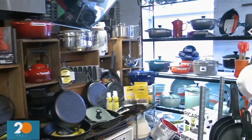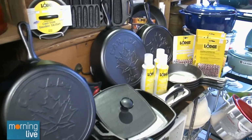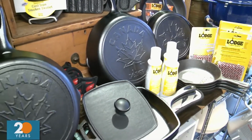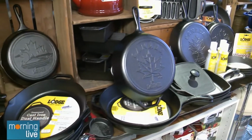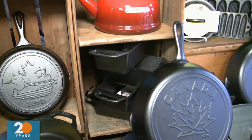But today we're going to feature a little more on the straight cast iron out of Lodge, which is made in the U.S. for over 100 years now. So you have everything from fry pans to Dutch ovens to grill pans. There's a pan for cooking bread, like a loaf. And then there's the cornbread molds, which have them come out looking like little cobs of corn.